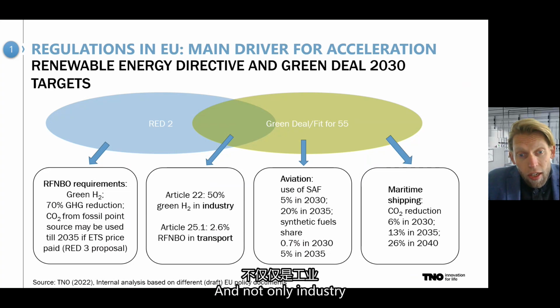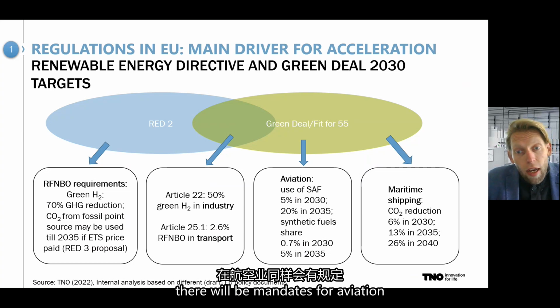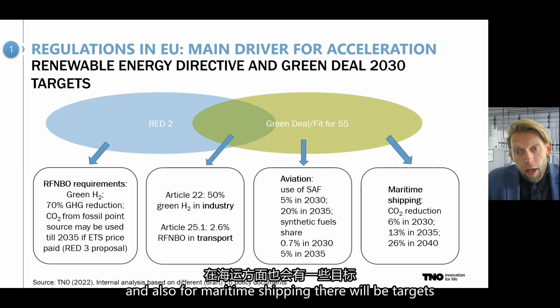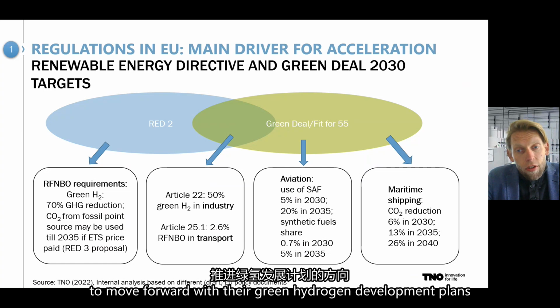And not only industry, there will be mandates for transport. There will be mandates for aviation, by synthetic aviation fuels, sustainable aviation fuels. This will be important. And also for maritime shipping, there will be targets. And these targets really give clarity to industry to move forward with their green hydrogen development plans.